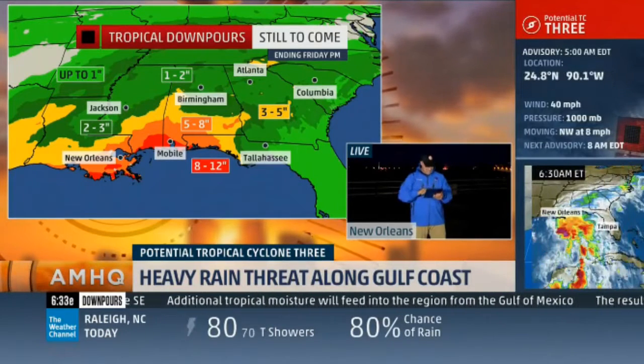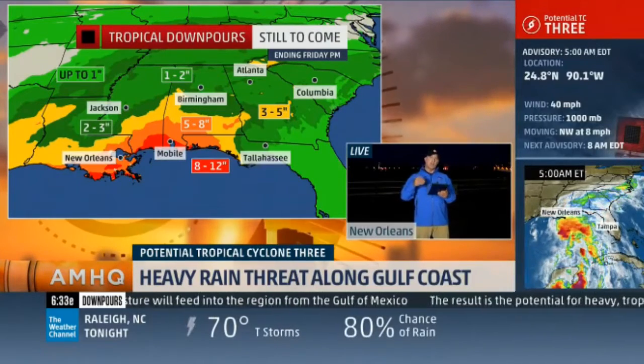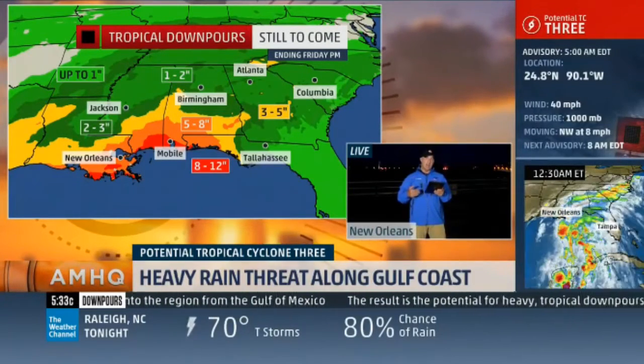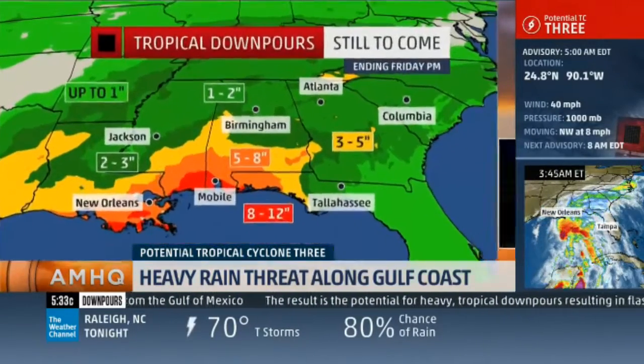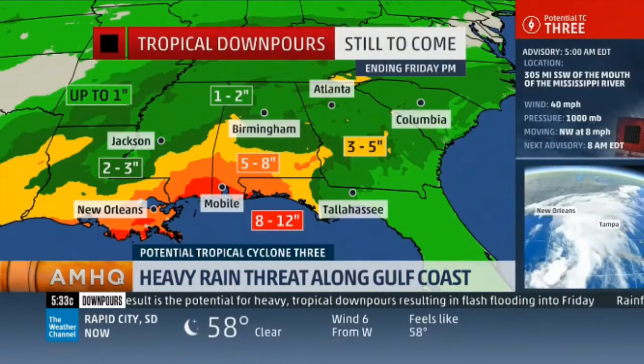The second one will be East Texas, West Central Louisiana. Overall, though, tough to predict the rainfall rates until this starts to set up. I think some of the heaviest rain for western Louisiana may actually be Wednesday and Thursday. Here in New Orleans, Kelly, I think our best chances of heavier rain are today and tomorrow.